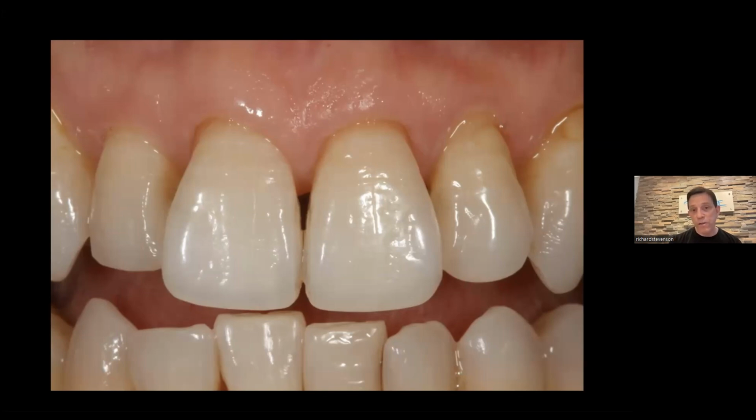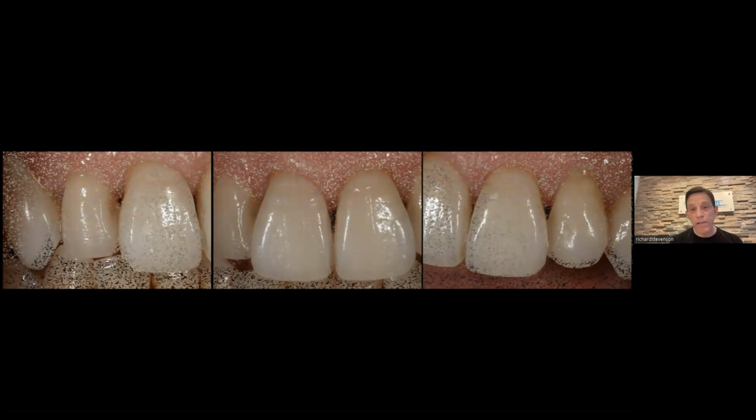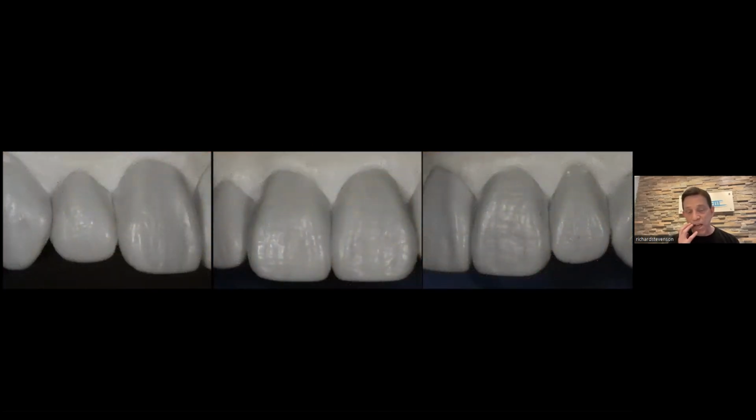But the problem was the black triangles and some of these issues that make your smile look older than it really needs to be. Let's face it, it's not a porcelain issue, it's a pink issue, right? The pink is missing. We want the pink back. Well, the pink is not coming back because the bone is not there. So we're not going to get the kind of results that we want unless we were to do some kind of magical bone grafting or tissue augmentation, which we all know is very limited in its success. So this case got waxed up by the laboratory. I took a look at the wax up, and it's a beautiful wax up. It's incredible. This kind of quality of waxing is really unusual to see.